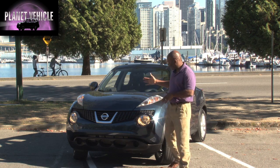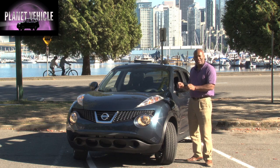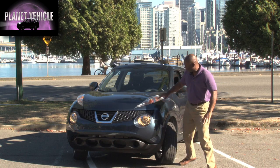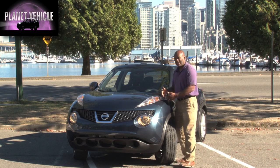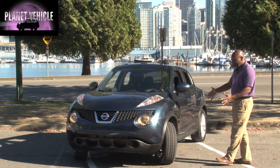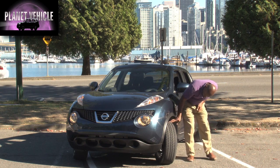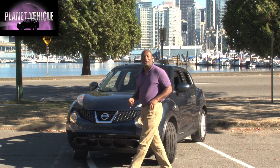You can tell by the aggressive styling here on the Juke that that is exactly what Nissan intended with this vehicle. Take a look at the headlights. The headlights are here, but also you have your alligator eyes, which have your running lights and your turn signal indicators. Also, the wheels are standing out from the vehicle. They're stretched, nice fat wheels. This particular one has 17-inch wheels, but you can get 18-inch wheels on the Juke.